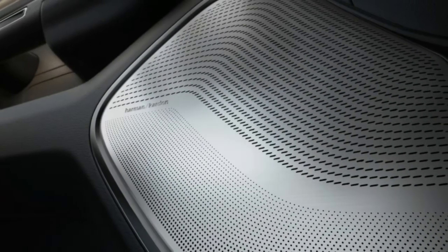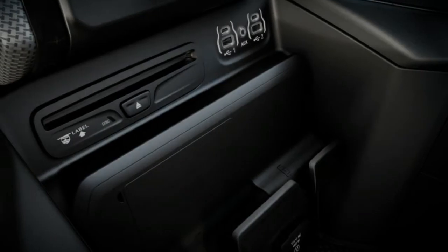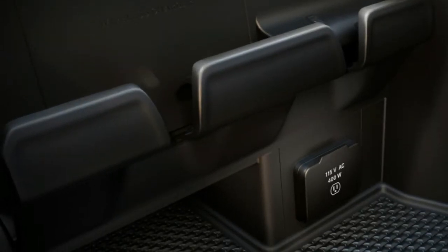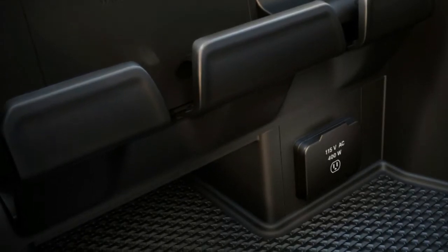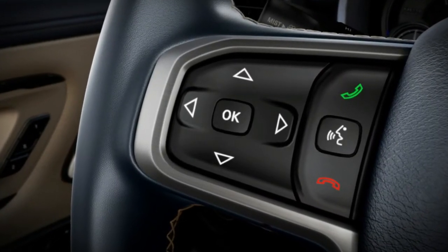Inside, the 2019 Ram 1500 is more refined and practical than ever before. The center console is truly massive. Ram claims it's nearly 100% larger than the competitors. The optional 12-inch infotainment display is similarly massive.